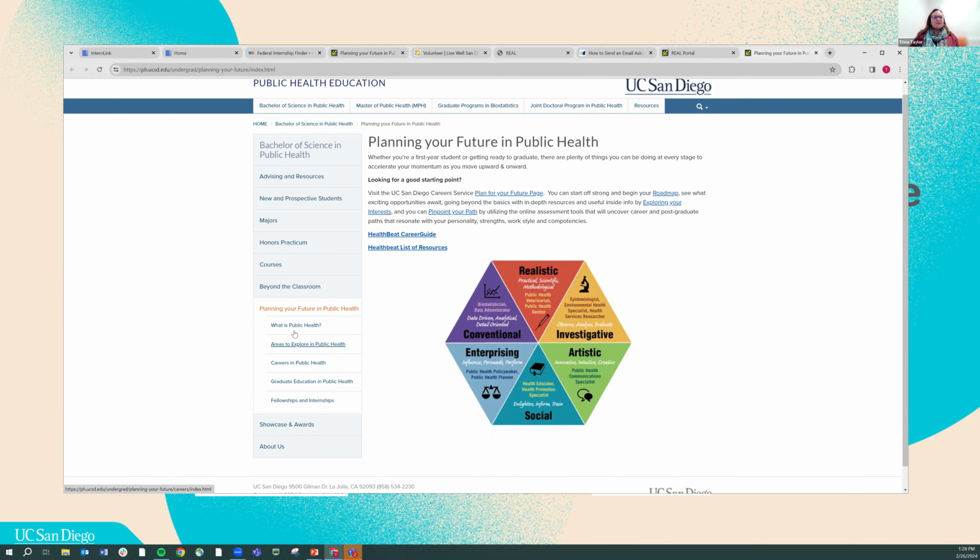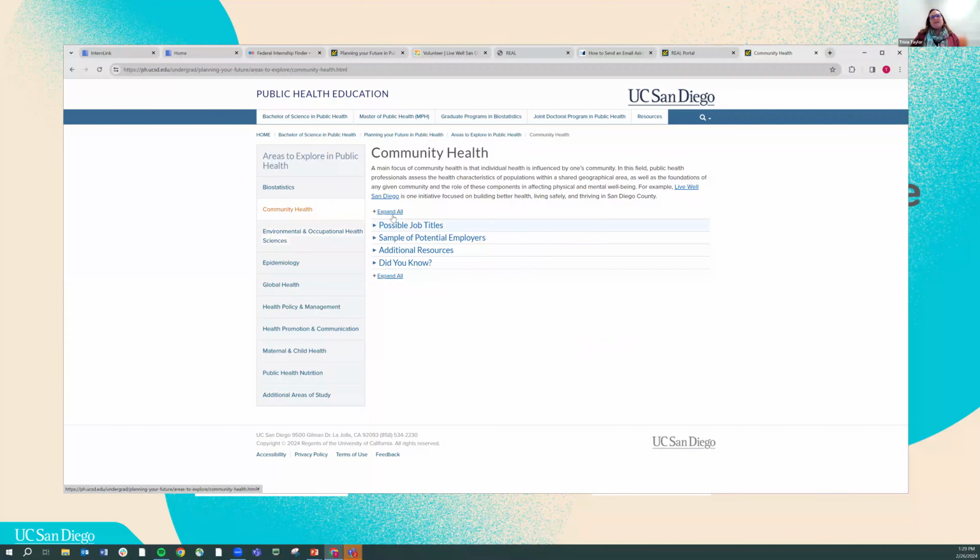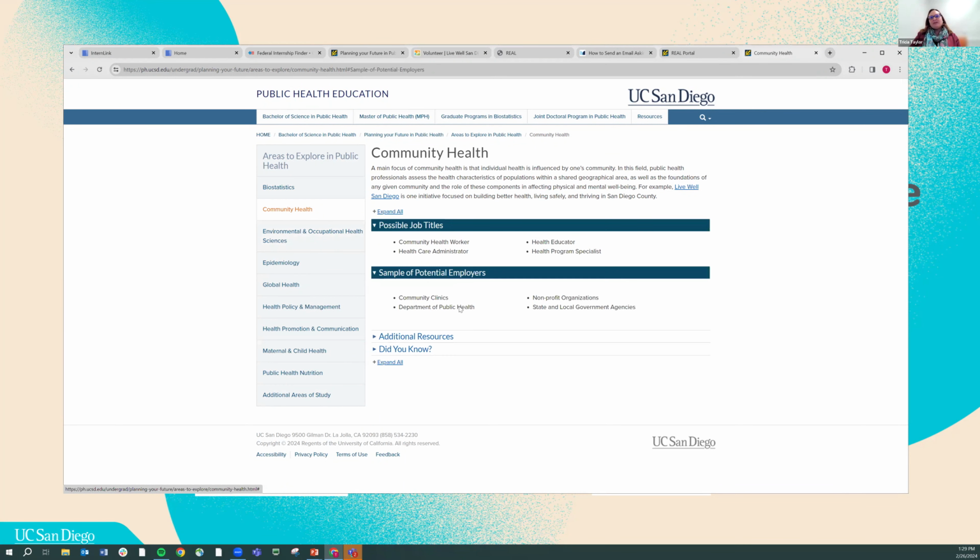One of the things I wanted to show you, like here, you have areas to explore in public health. When you're searching for internship opportunities or job opportunities, a lot of times you're using different keywords, right? Where do you begin? Well, here are some keywords you can think about for public health generally. And if you drill down into some of the different areas, you've got possible job titles and examples of types of employers. These are all clues for where you can do some additional research, right? If I'm going to Google it, or go to Indeed and search for an opportunity, maybe I'll try community health worker as a keyword search, or health educator, and see what comes up. That can help you with your process of identifying different opportunities.